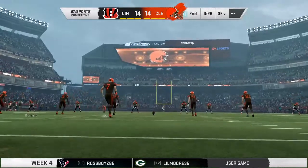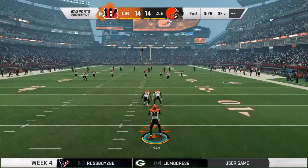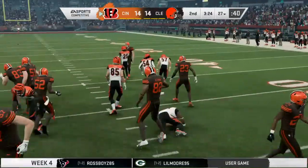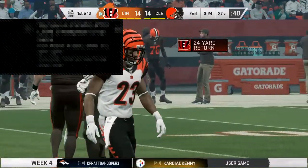Extra point right down the middle. This one tied at 14 now as he sends this one away. And we've got a tie game here in a back-and-forth first half. And he'll take this across the 25, couple extra yards up to the 27-yard line.